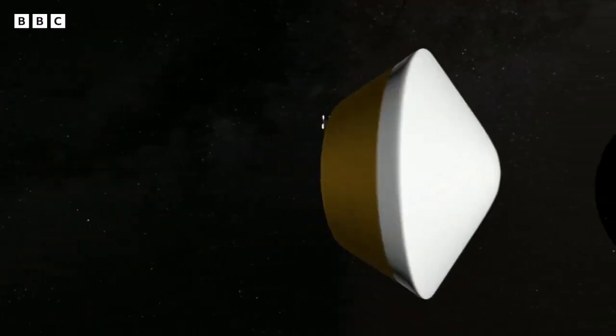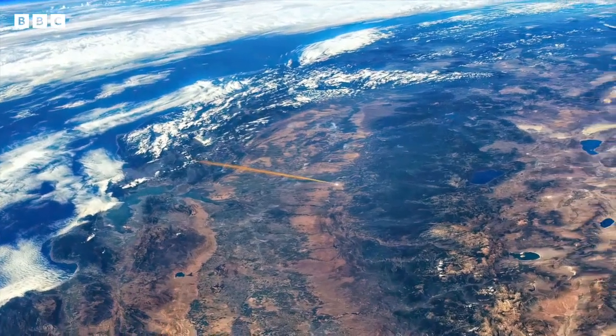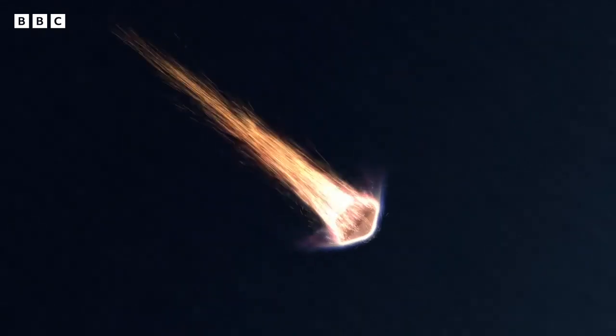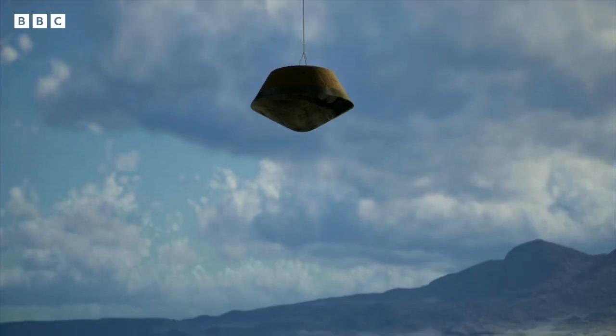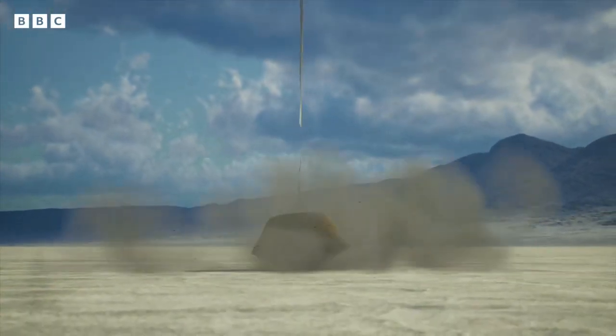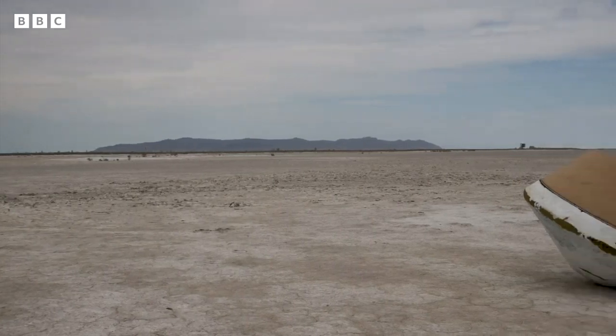Scientists and stargazers will have their eyes on the skies above the US state of Utah this weekend. A capsule is due to plummet from space at more than 15 times the speed of a rifle bullet. It contains rocks and dust from an asteroid which took 4 years to reach Earth. Those samples could give vital clues about the formation of our planet more than 4 billion years ago.